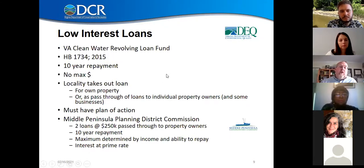So, low interest loans. There are low interest loans available for living shorelines. These aren't available for other solutions. They're not available for bulkheads and seawalls and revetments. It's through our sister state agency, the Virginia Department of Environmental Quality. They made some changes due to the General Assembly passing some bills, I guess nearly 5 or 6 years ago.